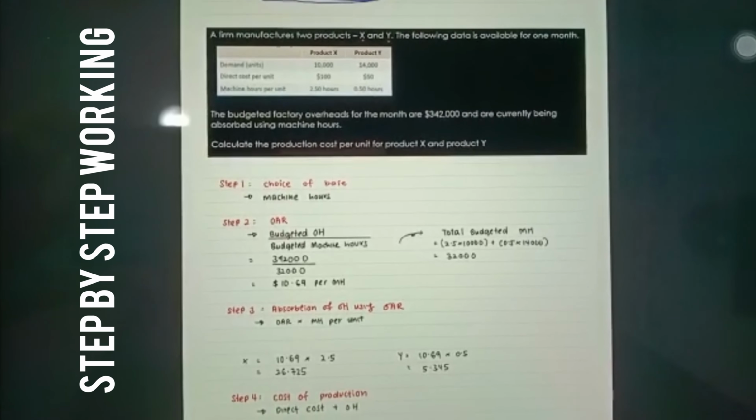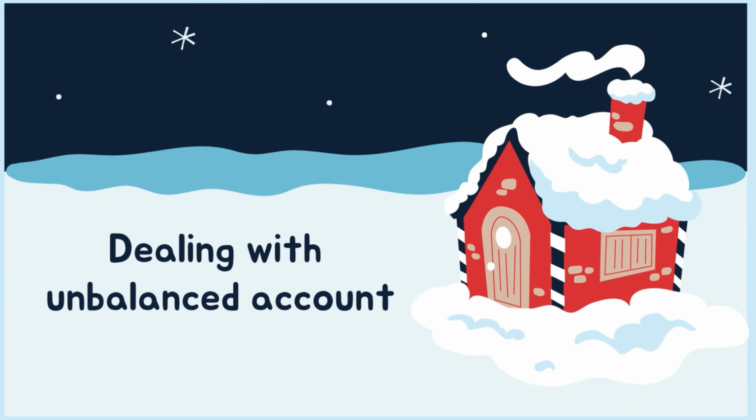Another important thing is to do step-by-step working to prepare an account. You can refer to the textbook and do your own step-by-step working. As an accounting student, your biggest fear is being unable to balance your account. My teacher Sertan always tells us, in accounting, there's no second chance.